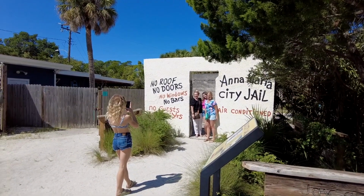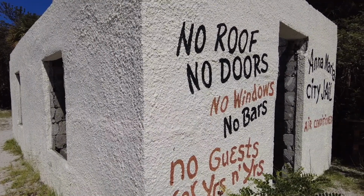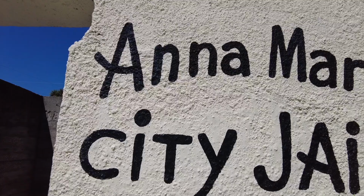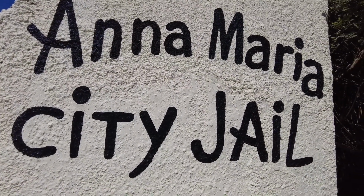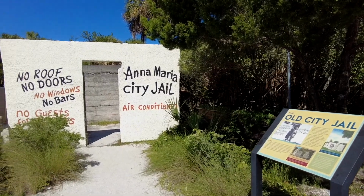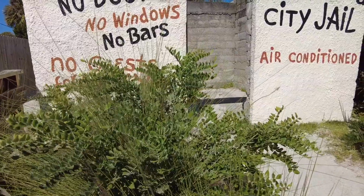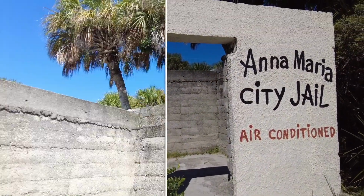Also on property is the island's most famous photo op. It's the Old City Jail that was constructed in 1927 to detain local troublemakers and the rowdies who had a little too much to drink at the local roadhouse. The building caught fire in the 1940s, leaving it with no roof, no window bars, and no door. The landmark once was featured in Ripley's Believe It or Not.